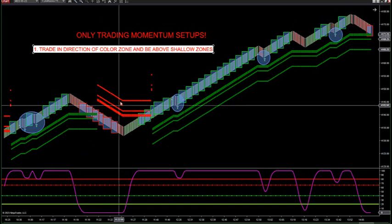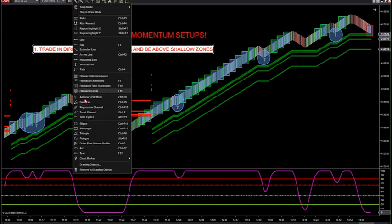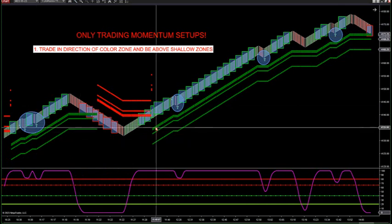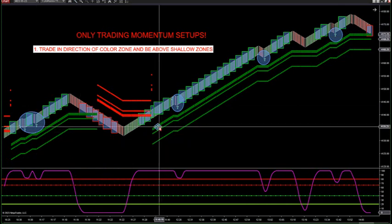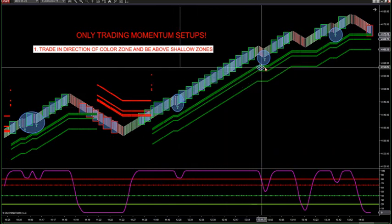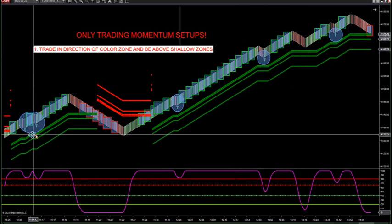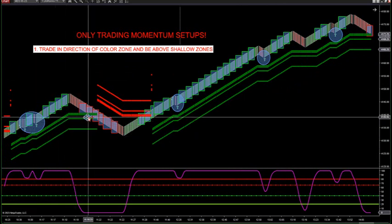Here are our shallow zones. Here's our red zone. We don't want to trade against that. Here's our shallow zone all the way up. Price is above it, meaning we are trending. We are in momentum. Trend up here, and we have momentum here.